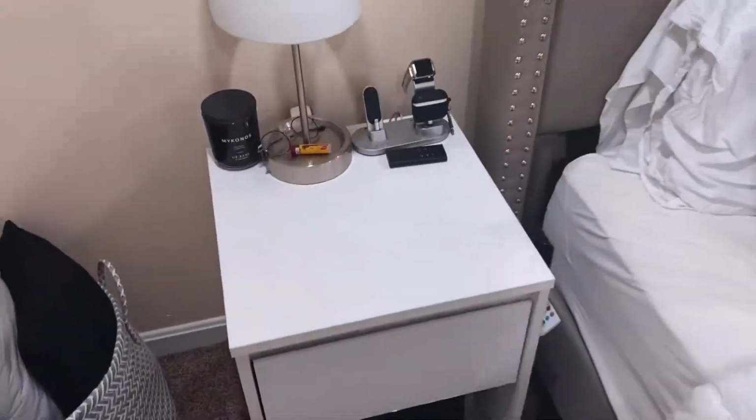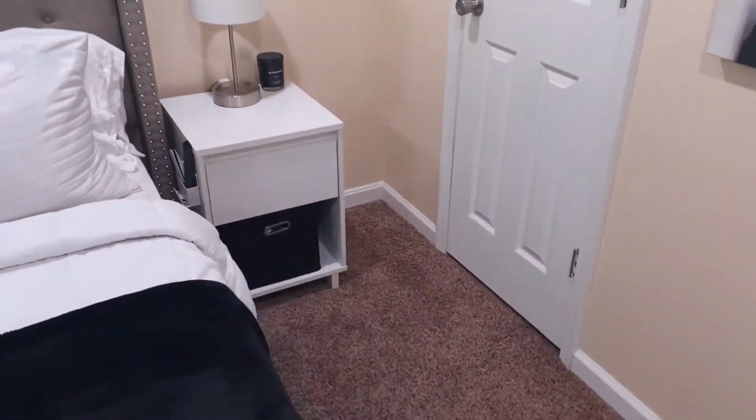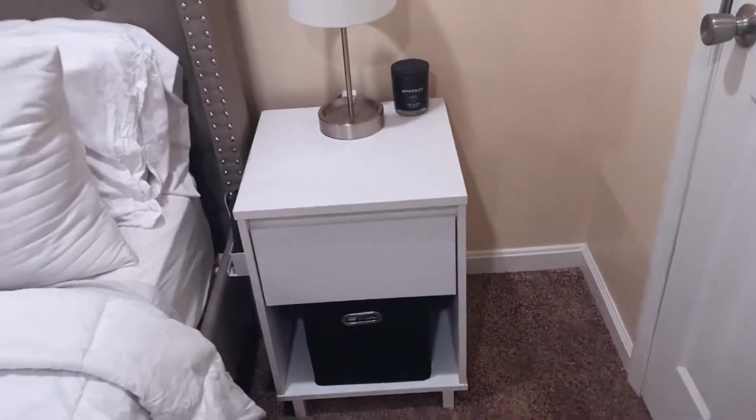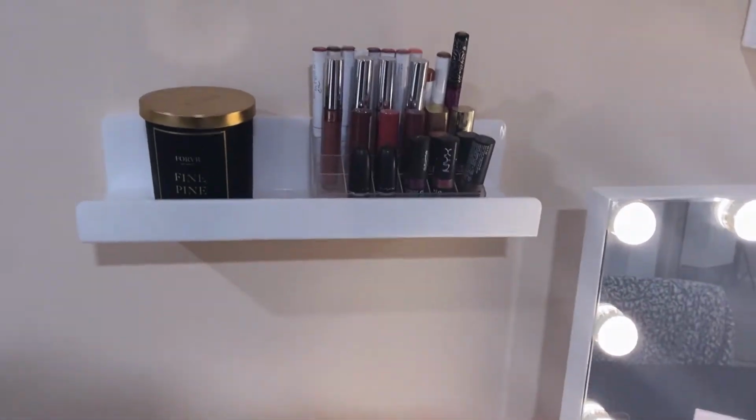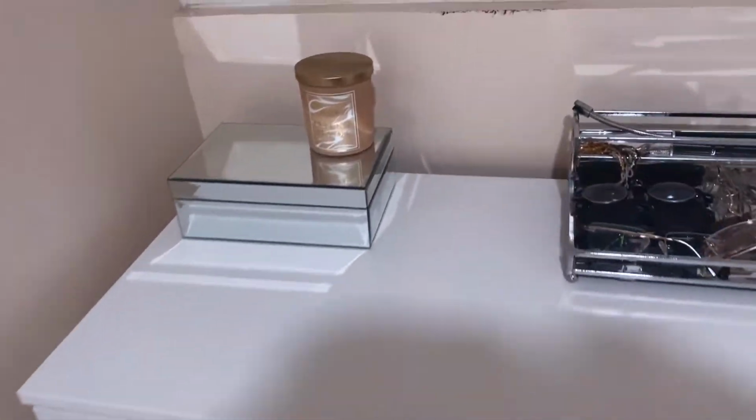Oh, by the way, I have a candle on every surface in my room. I'm not even kidding. Look, this table has this candle, and I have a magic candle on the other side. Coming over to my desk area, I have a candle on each shelf, and even over here on my dresser.